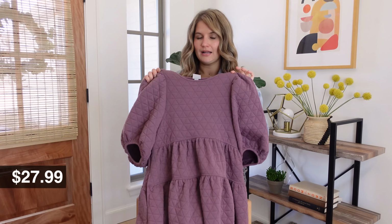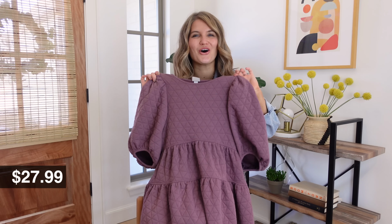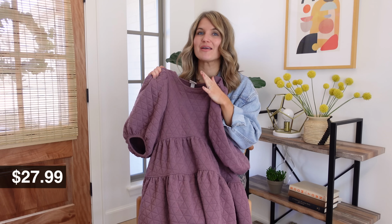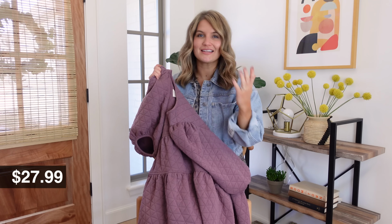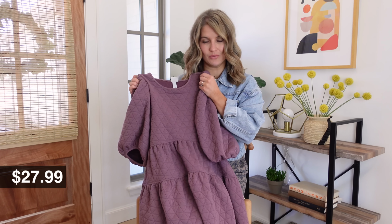We'll get started. I gotta start with my favorite. I saw this one online and I was like, this is so me. It's right up my alley, and this is the perfect spring dress in my opinion because it's got this sweatshirt material, so it still is a little bit of a warm fabric, but the silhouette is nice and springy and would be easy to pair with sandals as the weather warms up too.